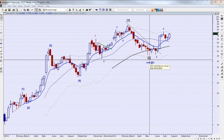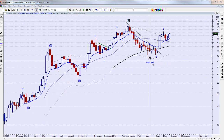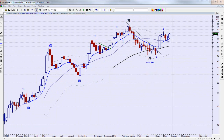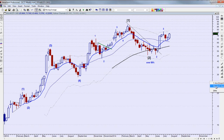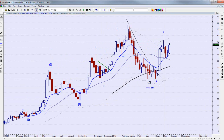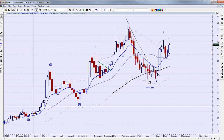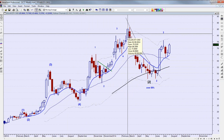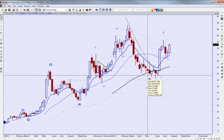I think we've now had a pullback, wave 2. And although it doesn't look like it, it has actually corrected over 50% of this gain. This is because this is in a semi-log scale. Now, if I turn off the semi-log, it'll be much clearer. Now you can see that this has corrected over 50% of the move. The high was 88.35, and here the low was 45.79, so over 40 points on a pullback.